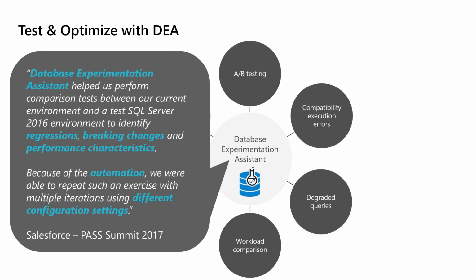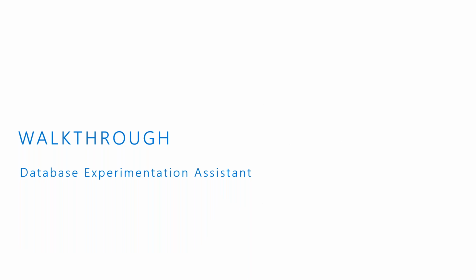So again, this is part of the tool set that Salesforce used, and they were able to understand and identify regressions and performance characteristics of the workloads as is in the newer systems before they actually moved. And that is super powerful because you can have the confidence to say, if I move this database and its workload as is to this new system, this is how much performance enhancement I'll get for free just for the fact of moving, not even doing any specific tuning in the database. So let me also run a quick walkthrough of this DEA tool to see what you can expect from here.